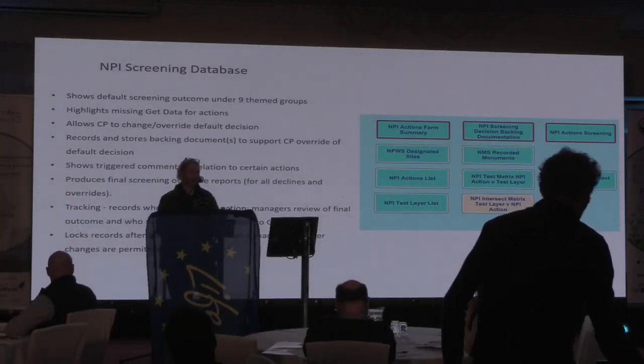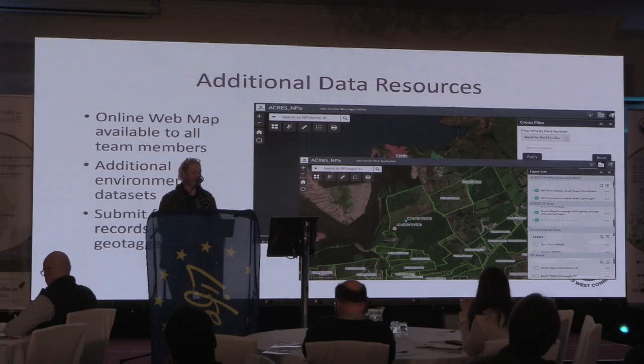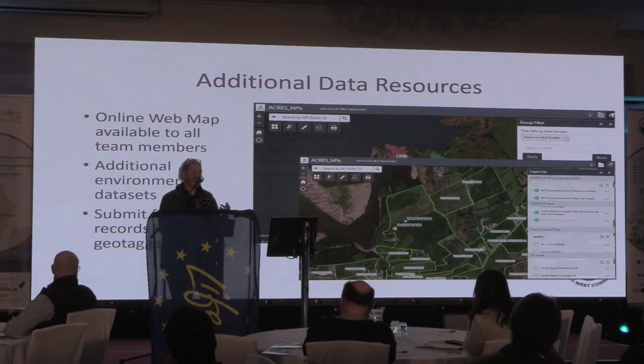Once it's submitted to the Department of Agriculture, that record is locked, so changes can't be made to it afterwards on our system. And then we use an online web map and additional environmental data sets as well, so that we can double check. And we can also record our geotagged photos within that as well.